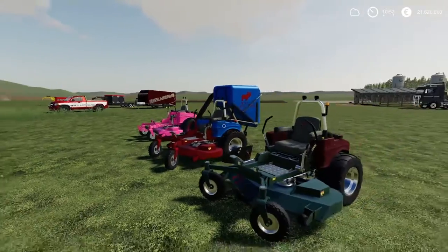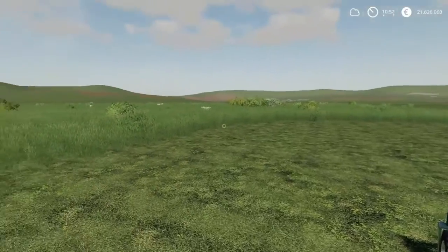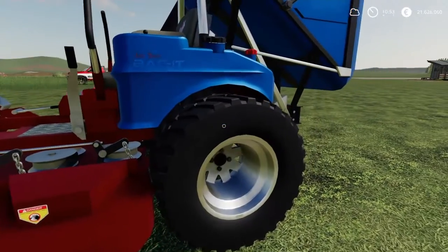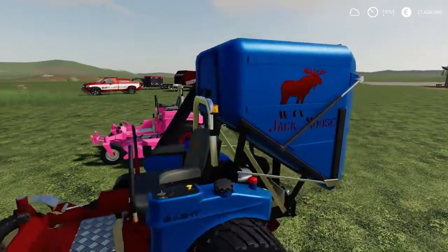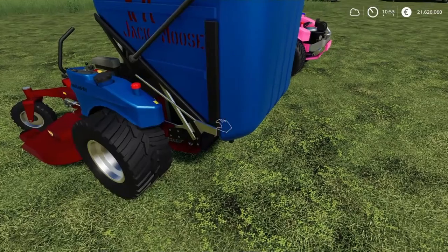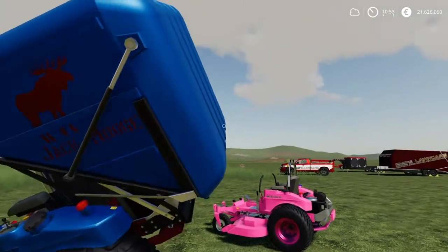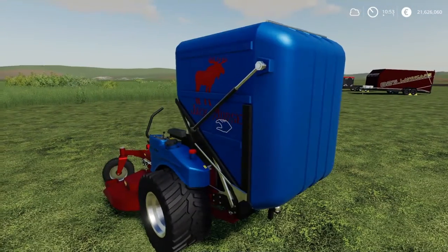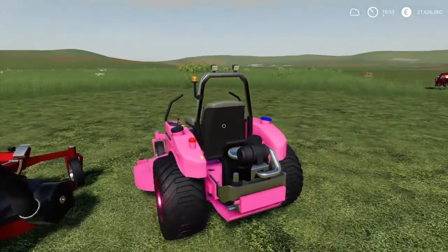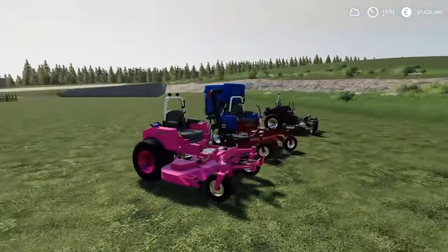You have three different mowers. You have this one, which is called the Mow-it, that will mow your grass and leave a grass swath behind. And you got this one, which is called the Bag-it, which will mow your grass, and you have a bagger on the back here. With this one, you can lift the whole mower, just like the PC guys can, with the super strength. And lastly, you have the Mulch-it. This one will mow your grass, but it will not leave any spot, so it will remove the grass completely.